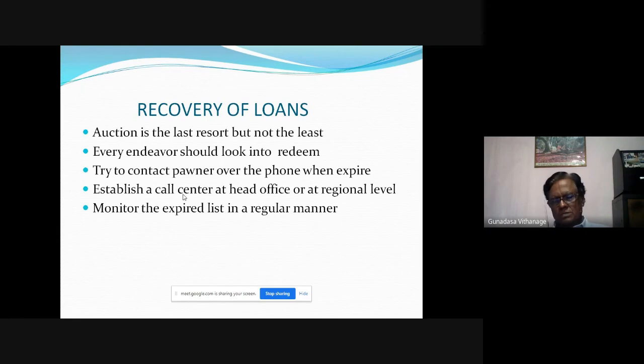Usually most companies now have established a call center. In the call centers, they deploy 2-3 people according to the number of items fallen into auction. As done in the credit card centers, the management gives several customer numbers to those people. They are calling the customers in a soft voice. Don't do it as an ordinary recovery officer.